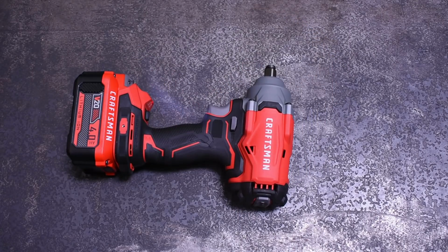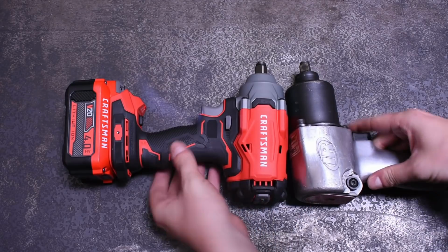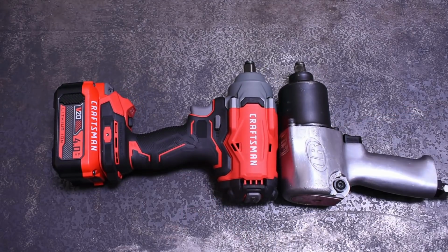What's not subjective is its size. This is one of the smaller mid-torques we've tested at 7 inches long, and it's by far the shortest in this budget category. Let's get right into the testing and see where these stack up.